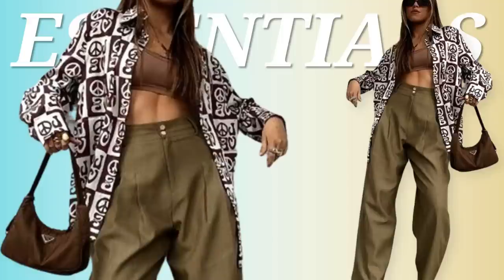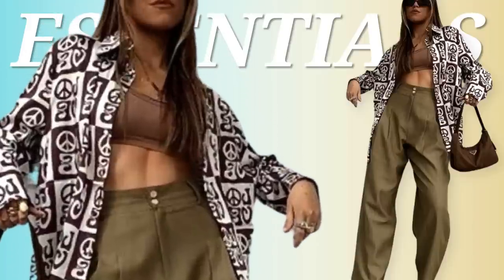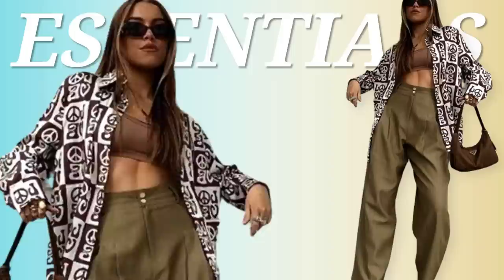Then she has these oversized trousers on with a relaxed fit, hitting right at the ankle, and they're giving us a little olive color to contrast with that brown. Underneath the top, she has on a cocoa colored crop top, real simplistic. Then she has the Prada bag, which is this nylon kind of fabric that was really popular not too long ago. Really nice slouchy hobo style bag. And then she elevated for the elevation with these nice sunglasses.